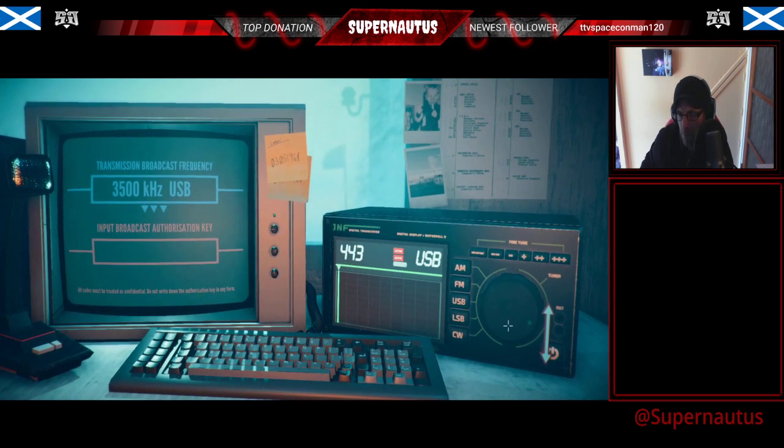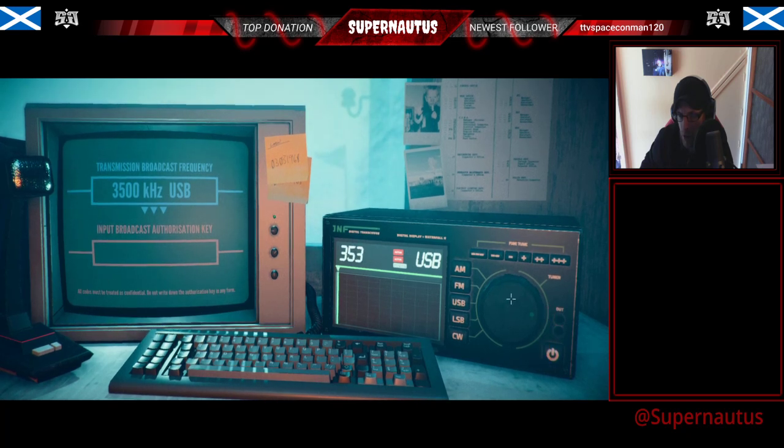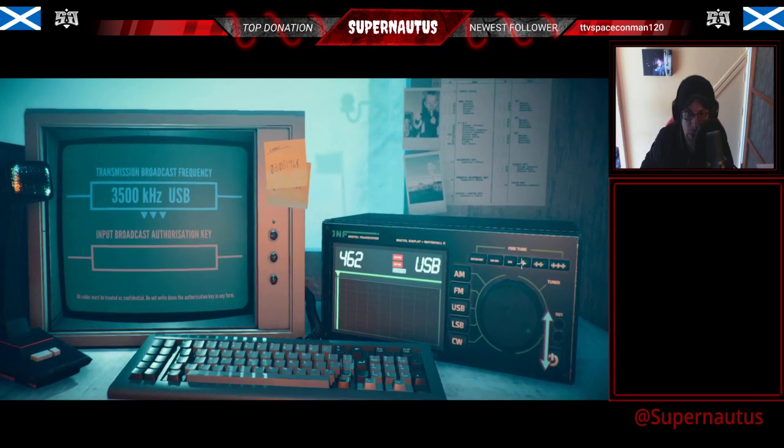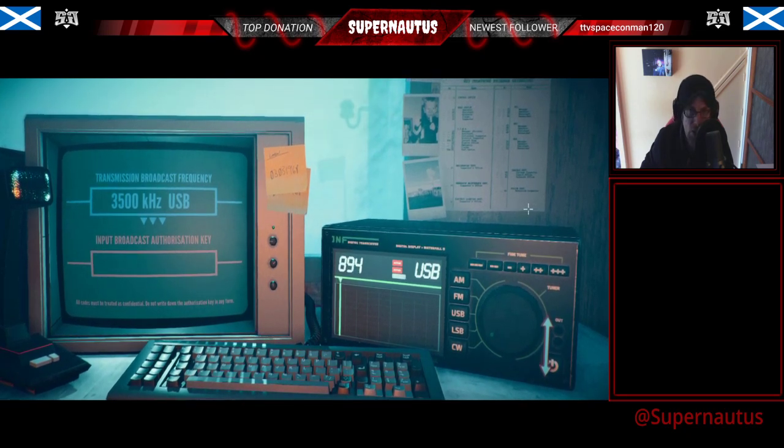Wait a minute. So is this displaying kilohertz? Well, it's not 350 anyway. It's going to take so long to get up there though, to 3500. Oh well, it's definitely going to be on the meter though, isn't it? Because, yeah, that's going pretty far.